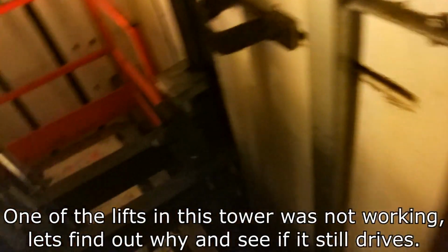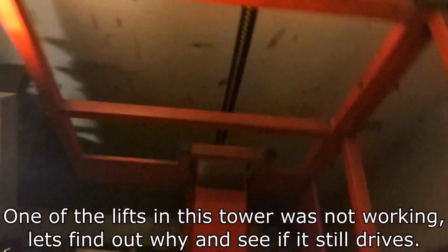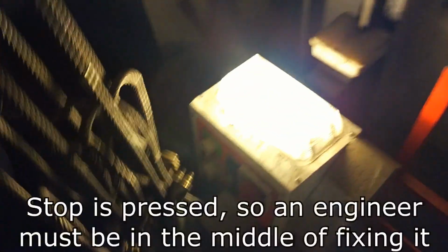There's nothing in here. It's just a storeroom. Hello. So we found this lift broke. Let's see if we can work out the reason why. Light's on, so obviously an engineer's in the middle of fixing this.